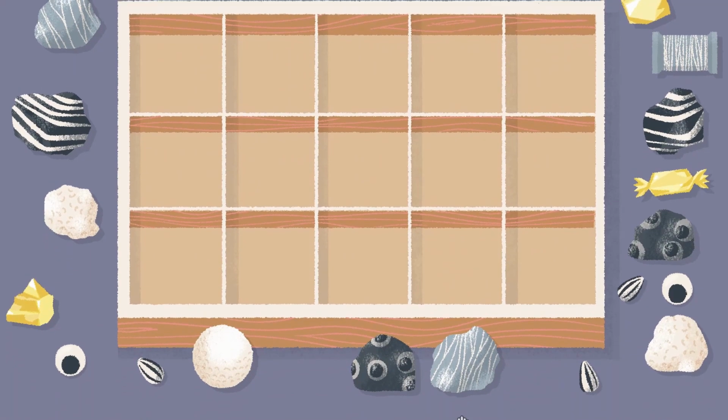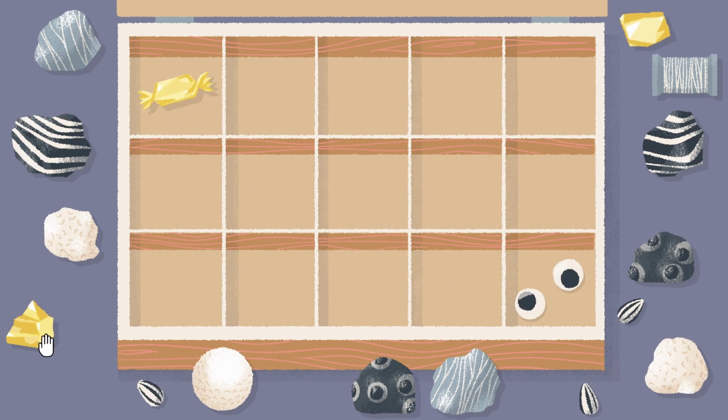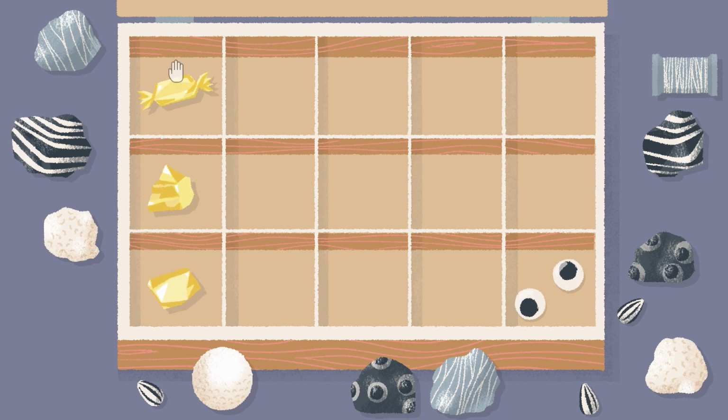Oh, kitty. That pesky kitty. And now we've got to sort things. Got some candy here. All right, we have three yellow things, so I'm going to put them here. Oh, and I got a little bell, so that sounds correct.